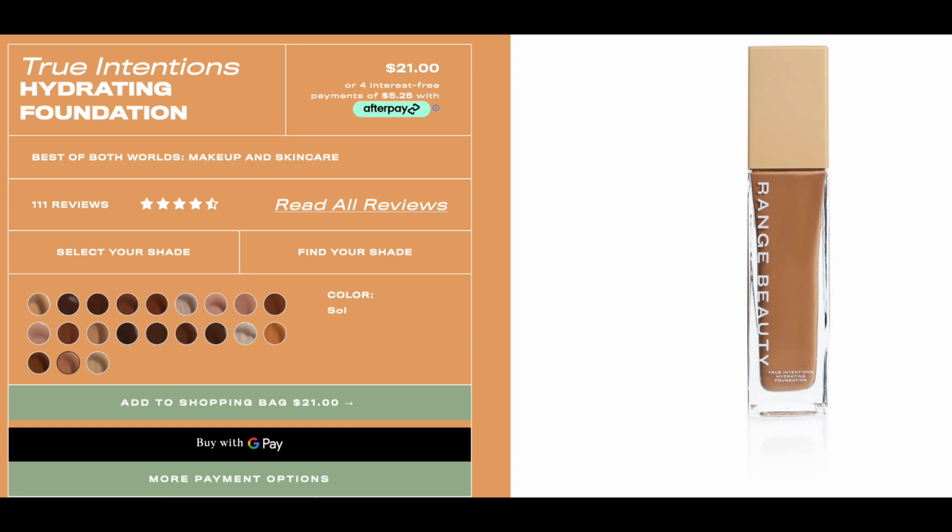So this is their True Intentions Hydrating Foundation. Now this, I would say, can be light to medium, maybe skewing a little bit more medium. The shade I have in this is the shade Soul, I will say, you guys.